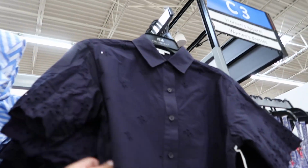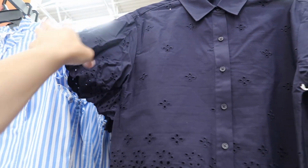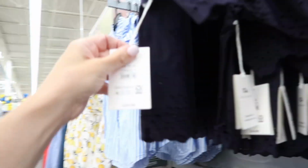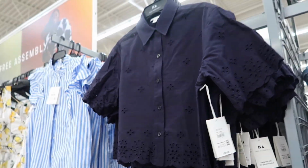New eyelet top from Free Assembly. This one has the smaller collar. It's a shorter boxy fit with the scallop trim, full button with that same fit through the back. It does have that eyelet running through the back, and these are going to be $24.